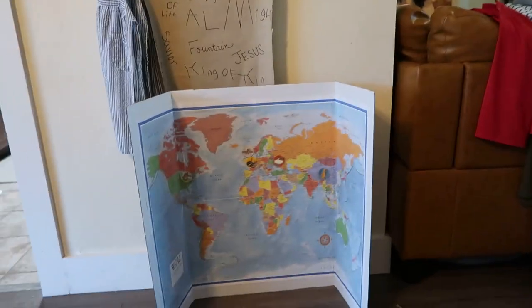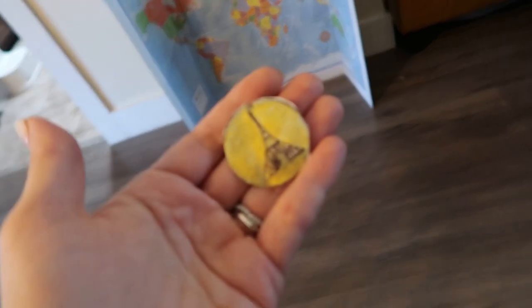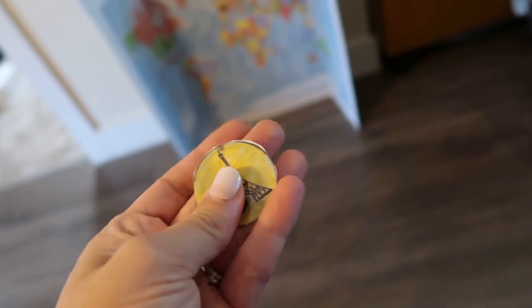All right, ignore my laundry. We're going to do our story disc now. So we have our little story disc here, which goes on our map. This is just a way for the kids to connect the stories that they've read with a world map.